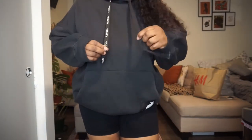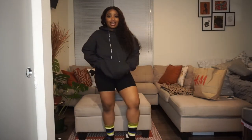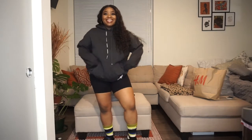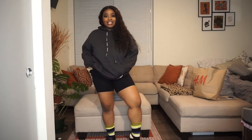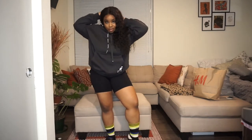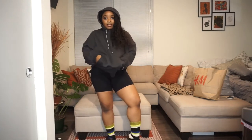This is the size medium, and I think it's the perfect amount of oversizedness. So I'm just gonna back up so you guys can see. You guys know I have like a really athletic build, y'all. But yeah, so this is just what the hoodie looks like. And it's just cute, very comfy. So I need to put the hood on. Ooh. This is what it looks like with the hood on. Just cute.